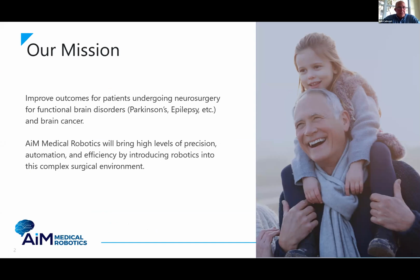Our mission at AiM is to improve outcomes for patients undergoing neurosurgery for functional brain disorders and cancer. And we'll do that by introducing advanced robotics to the neurosurgery suite.